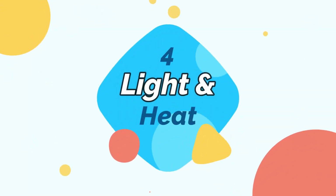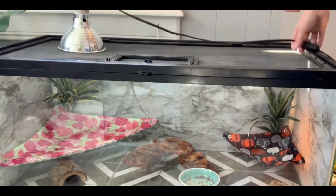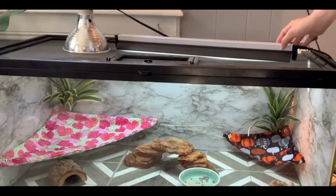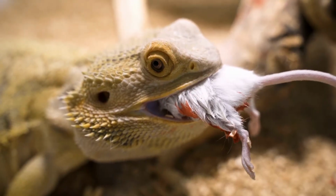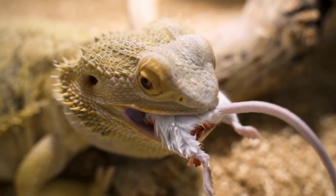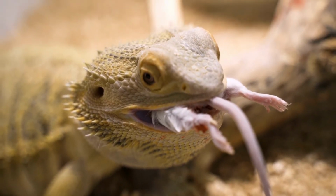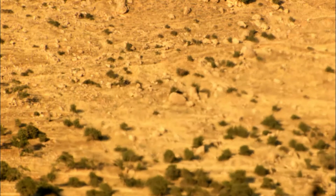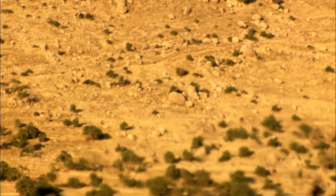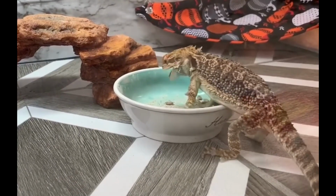4. Light and heat. To be healthy and happy, bearded dragons need a lot of heat and full-spectrum light, just as they'd get in their native Australia. A diurnal lizard, they are awake and active during the daytime. They should get 12 hours of daylight and 12 hours of darkness. UVA, long-wave ultraviolet A, or visible light, generates heat and sets the day-night cycle. It also stimulates beardies' appetite, helps them digest food, and levels their mood.